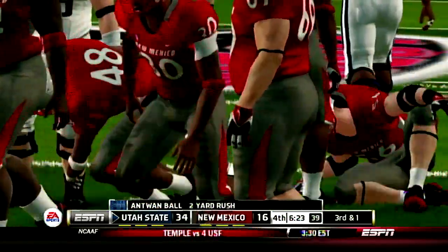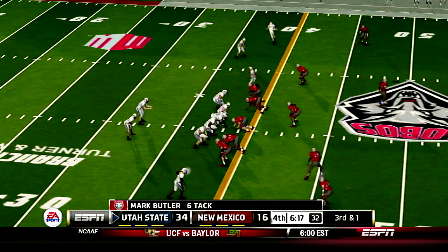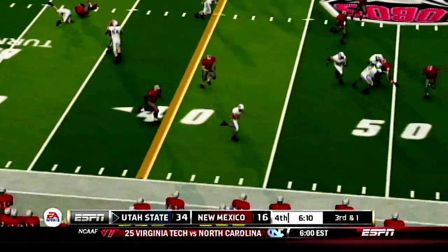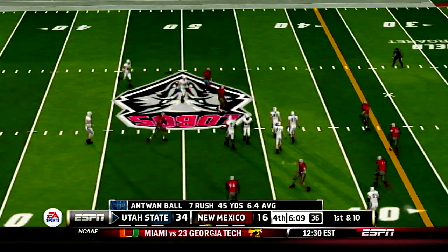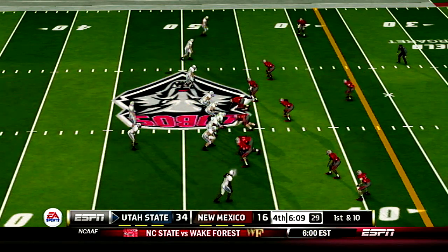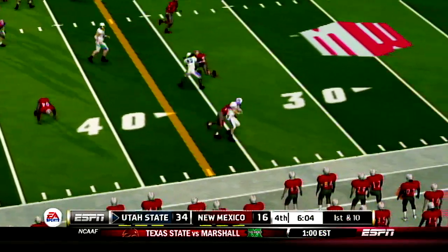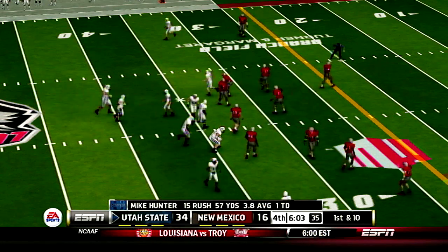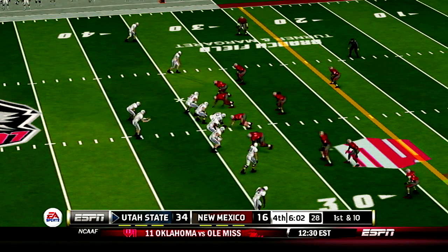He is drilled at the 38-yard line. Here's the pitch, and now he's got the corner. He's at midfield, knocked out of bounds at about the 47-yard line. Watch two, watch two. He's tackled at the 33.